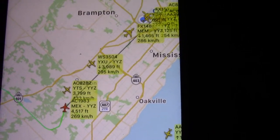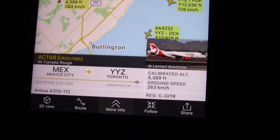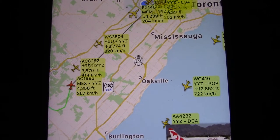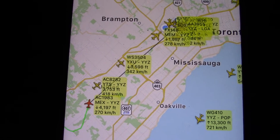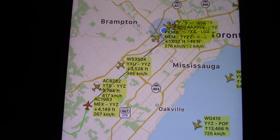Jazz 945, 11 o'clock, 4 miles opposite direction, and climbing, aircraft 1,000 feet below you, 767 type. Jazz 945, what's your speed? 220. Excellent. Descend 8,000. 8,000. 1383, descend 3,000 feet, you're cleared ILS, runway 05. Descend 3,000 feet, cleared ILS 05, 1983.